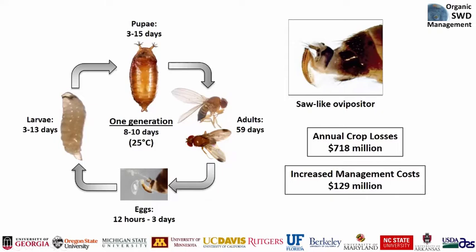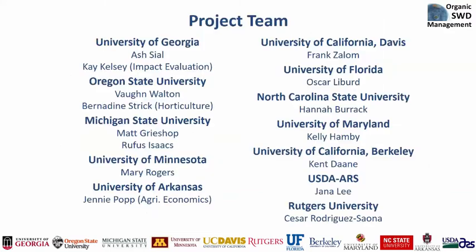The whole cycle of this fly, from egg laying to adult emergence, can be completed in 8 to 10 days at 25 degrees centigrade. It means that it can go through several generations during a field season, causing a lot of damage. Back in 2014, crop losses due to this fly were estimated to be around $18 million, plus additional increased management costs were estimated to be $129 million.